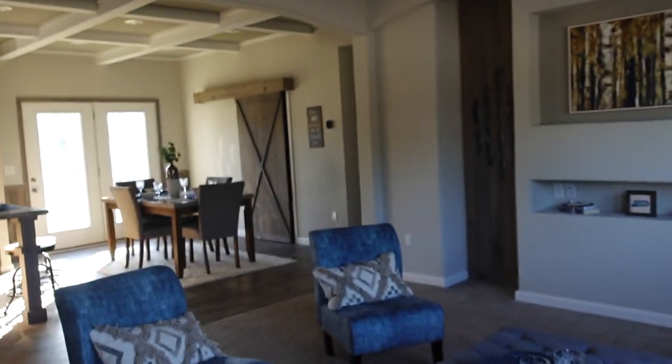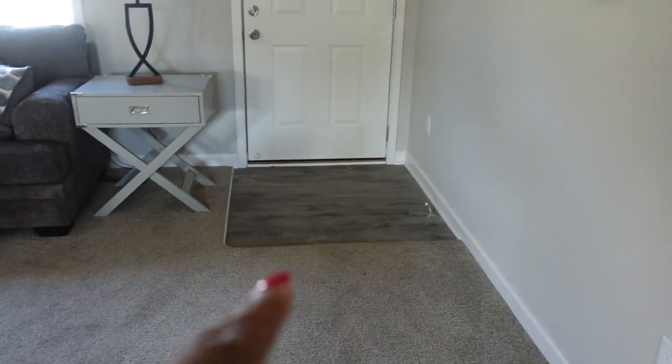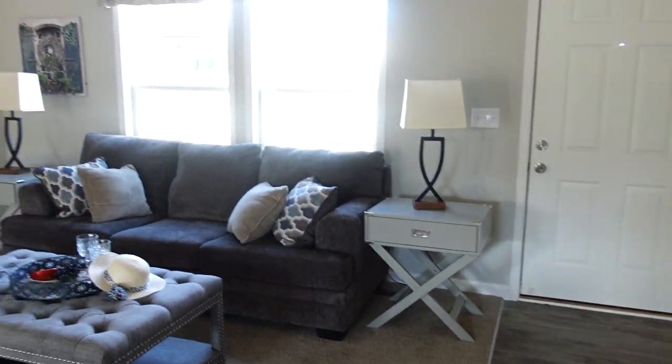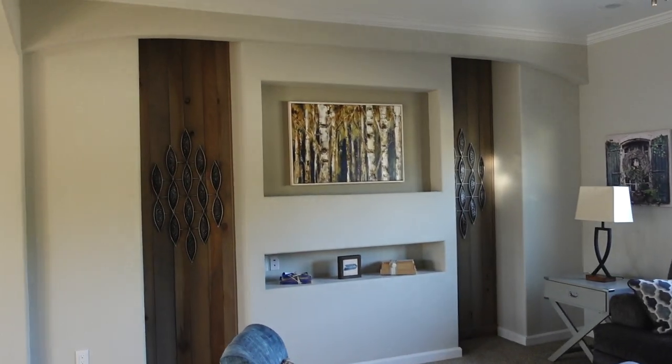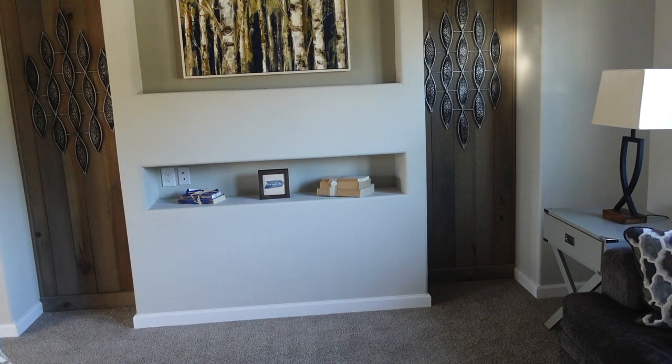How this home looks. Beautiful. All right, this is the Woodbridge. This is the front door where we came in. Got the cutout so you can take your shoes off and not mess up this carpet. This is your living room. So pretty. Look at this. I could see a fireplace here.